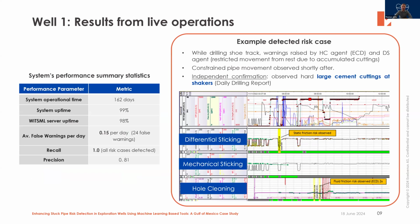Next slide, please. So jumping now to the results, what we received from the software in our Kongsberg system. First of all, on the left-hand side, you can see the first well was drilled in 162 days. The system uptime was 99%, and also the WITSML server uptime was 98%.